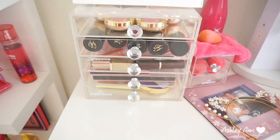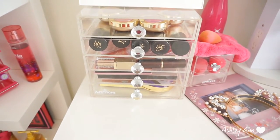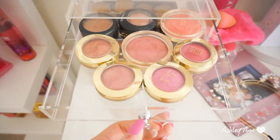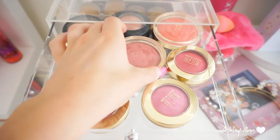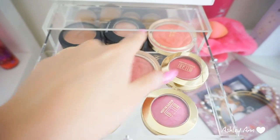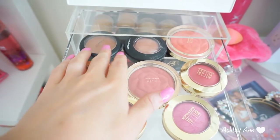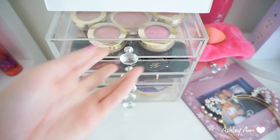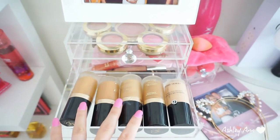Moving on over to this makeup container, a lot of this stuff is more just for storage. I don't use it on an everyday basis, so we'll go to the top shelf. Do you guys remember the Milani blushes? I used to love these blushes. I bought them in every shade, and then they had the bigger ones, these two over here. So I gotta start using these again. And I think I just have some random MAC single blushes over there. So that's those. And then in this drawer, we have all my Born This Way foundations.